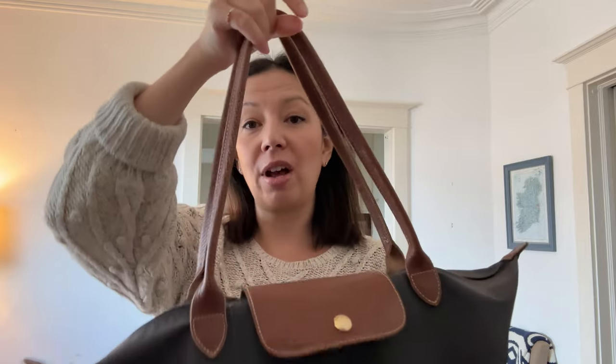This is a tote bag. I've got the large size here. I believe it's called the shoulder tote in original, and you'll know it's original because it has this sort of cognac colored leather, whereas I think there's another line called Neo, and the notable thing about the Neo is the handles, this flap, and the bag are all the same color.